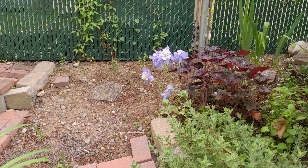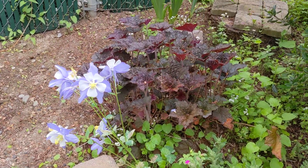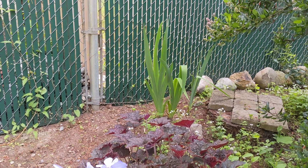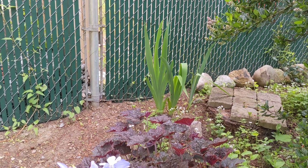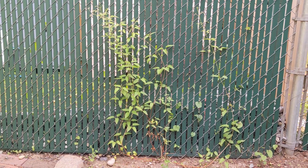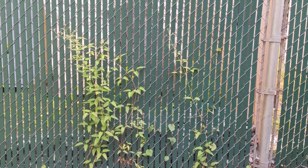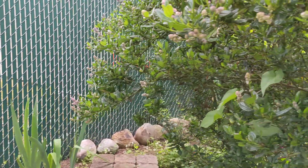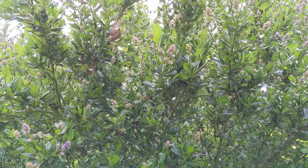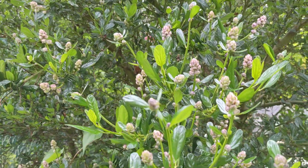And going up this way, I have a very pretty columbine. And I have some coral bells, some iris that hasn't bloomed yet. And blossoming up, oh, and over here, that is a clematis that I got to climb the fence finally. And that'll be a light pale salmon color. And over here I have a very, very large California lilac, which is just beginning to bud up.